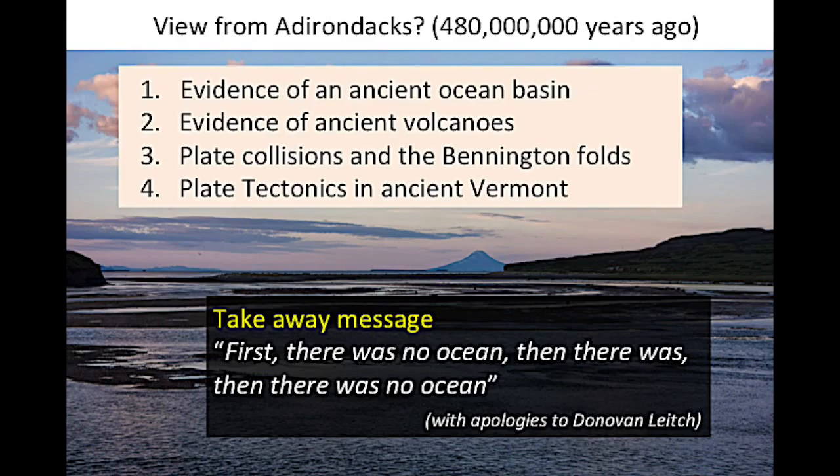And then talk about a plate tectonic history. And that simply means movement of parts of the earth through time that put together the geology of Vermont. And the takeaway message is, first there was no ocean, then there was an ocean, and then there was no ocean. If you remember that, that's all you need to know from this talk. I'm done. All right.